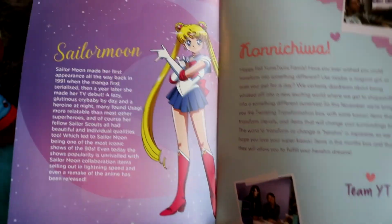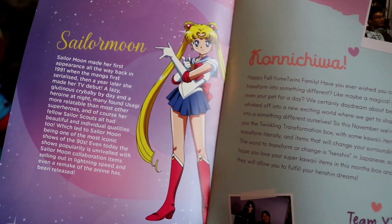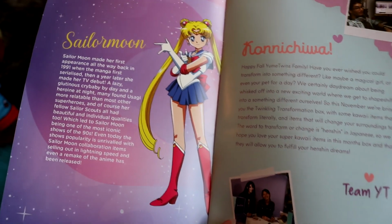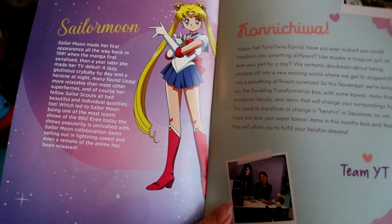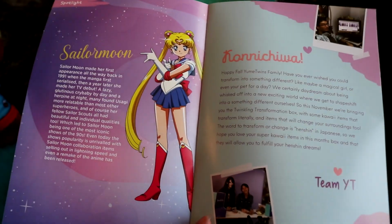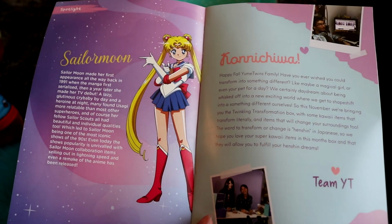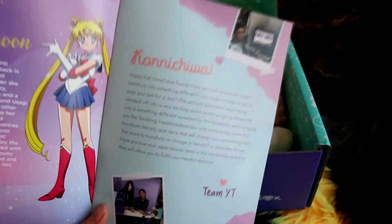giveaway pool or whatever. Sailor Moon first made her appearance all the way back in 1991, the manga first serialized. Then a year later, she made her TV debut. A lazy, gluttonous crybaby by day, a heroine at night, many find Usagi more relatable than most superheroes, and of course her fellow Sailor Scouts all have beautiful and individual qualities too. Which led to Sailor Moon being one of the most iconic shows of the 90s. Even today, the show's popularity is unrivaled, with Sailor Moon collaboration items selling out in lightning speed, and even a remake of the anime has been released. Yeah, I've not watched it. I don't know, it just doesn't appeal to me.